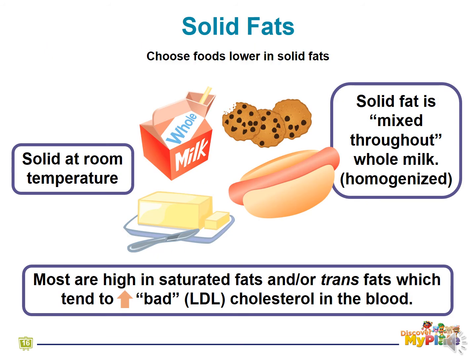Solid fats are fats that are solid at room temperature, such as butter, stick margarine, chicken fat, beef fat, pork fat, lard, and shortening. Most solid fats are high in saturated fats and/or trans fats. Saturated fats and trans fats tend to raise LDL cholesterol levels in the blood. This, in turn, increases the risk for heart disease.